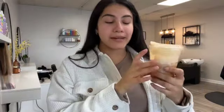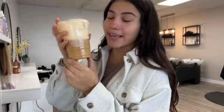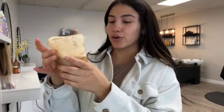Also, not that anybody asked, but my coffee is a pumpkin cream cold brew and it's so good. I'm surprised they had no espressos or hot lattes, so I was worried that they couldn't make me a drink, but luckily they can make cold brews. So that's what I got, it's really good. And it's December and they still have pumpkin, so 10 out of 10.